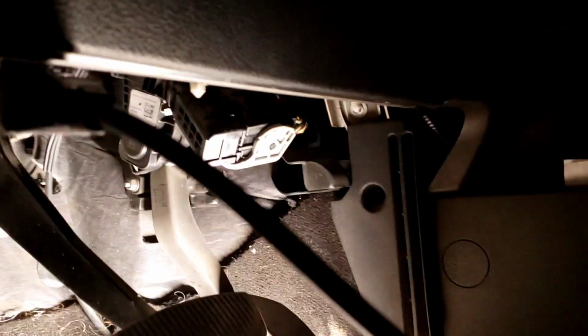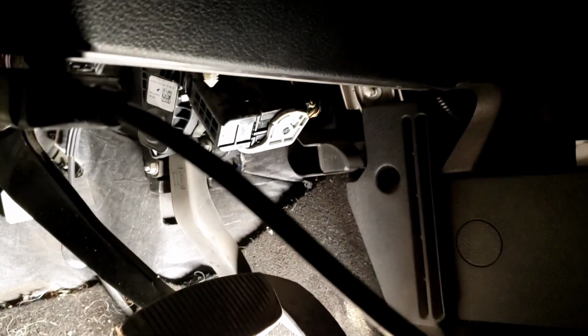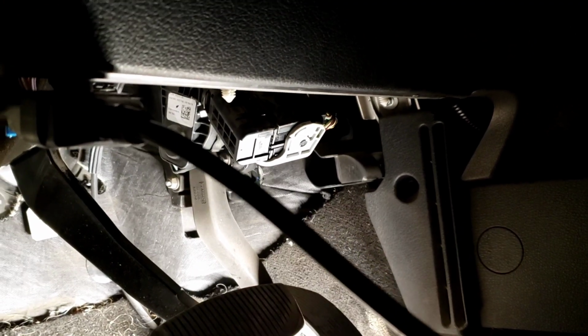Look at that. Let me open that connector up. Take a look at that. That's where our issue's at. We fix that, I think we'll be good. Let's go from there next.